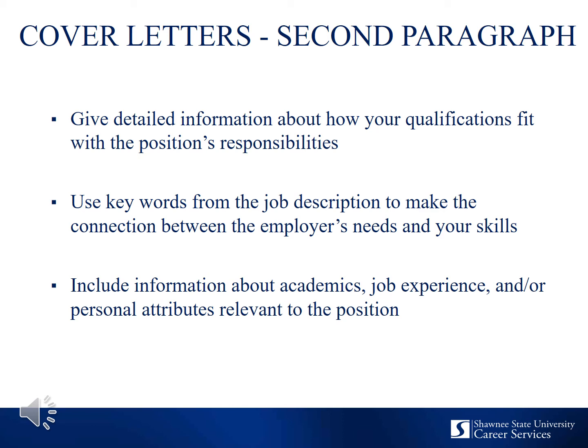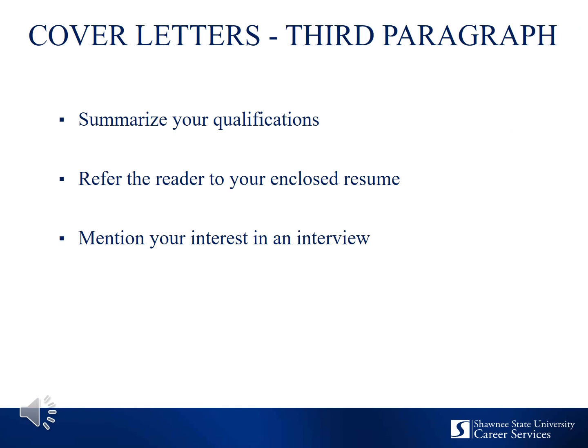It's going to include detailed information about how your qualifications fit the position, and you're going to use keywords from your job ad. You're going to use the minimum qualifications and the experiences from your job ad that they're asking for and incorporate them into this second paragraph. Then you're going to include information about academics, job experience, and personal attributes relevant to that position. In the third paragraph, you're going to summarize your qualifications, refer the reader to your enclosed resume, mention your interest in an interview, and thank them for taking their time to read your cover letter.